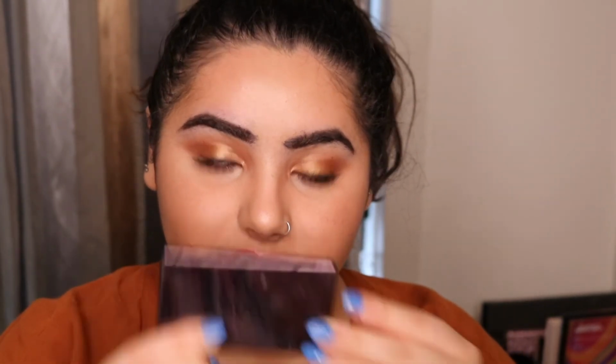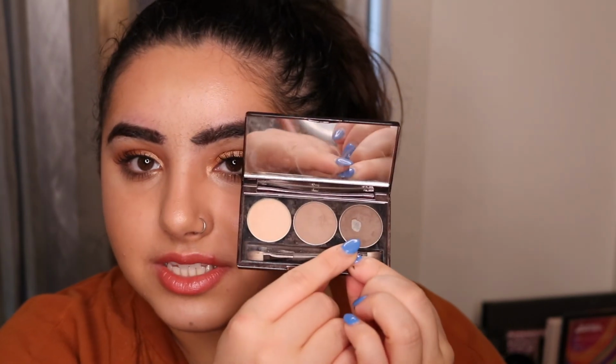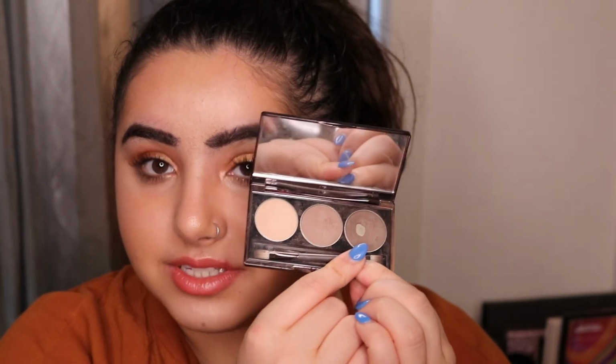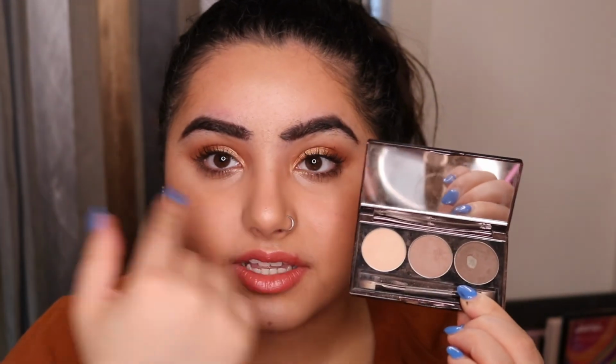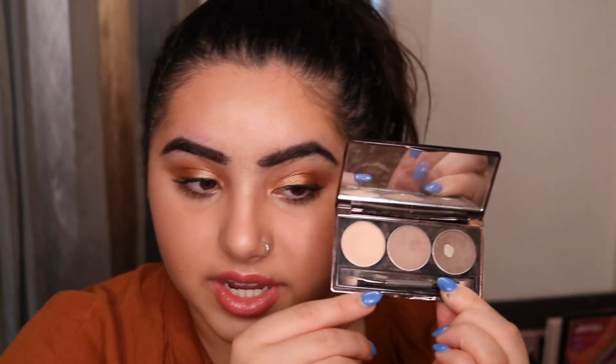This here is the Ultimate Nude Trio Eyeshadow. I think they still sell these, but I can't believe I didn't do this. Should have done it, missed opportunity. I used to use this on my brows. Look how mangled this is. It's probably expired, I probably have to throw it out. But I should have put this in the crease today. Damn. Or used it on my brows.